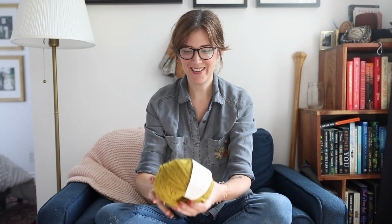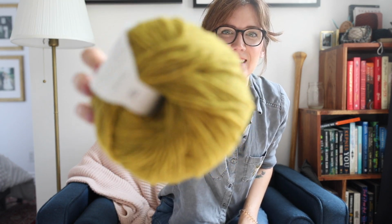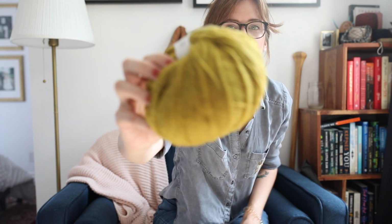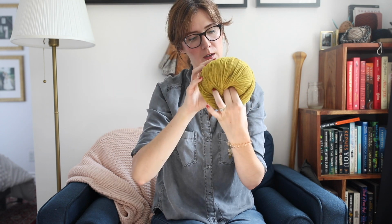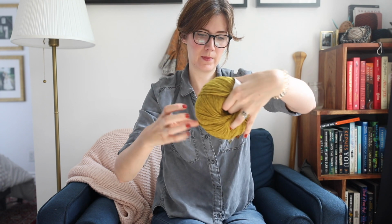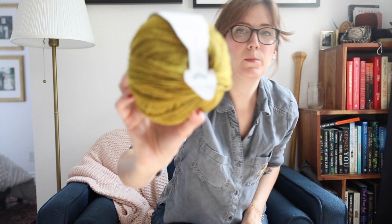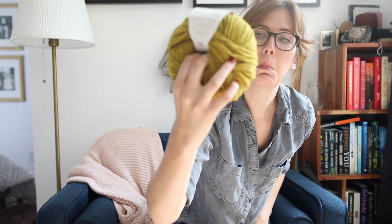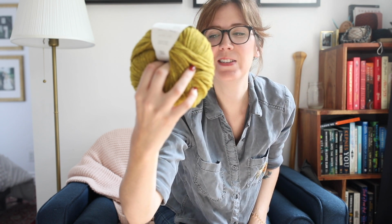Yeah, okay, so here's the color. It's so pretty. It's so beautiful. And the brand, again, I'm not gonna say it right. I'm just gonna show it because I won't say that right. Darum Natura.